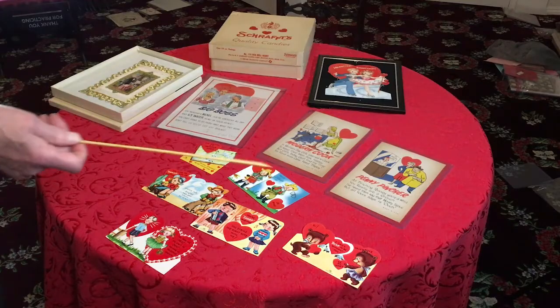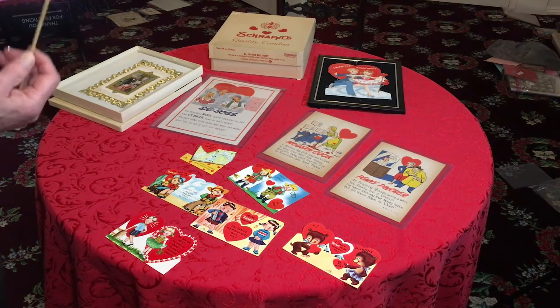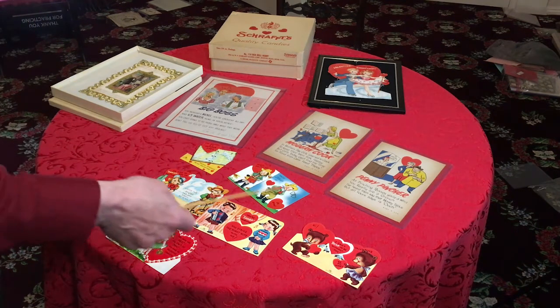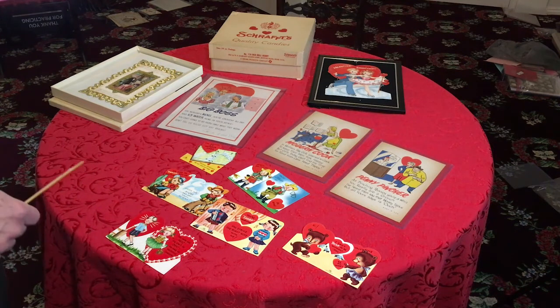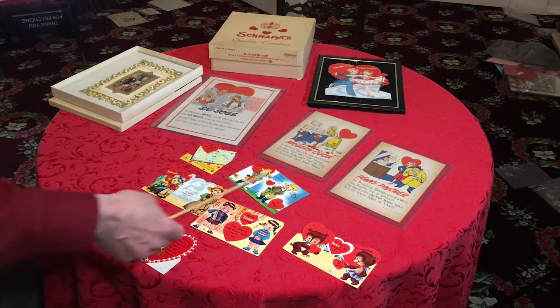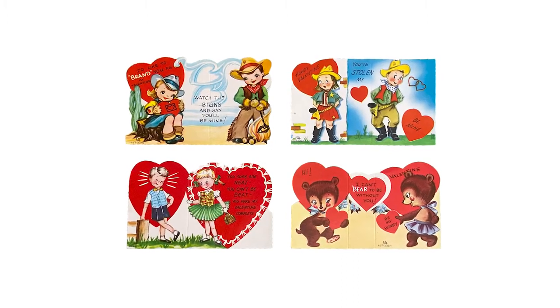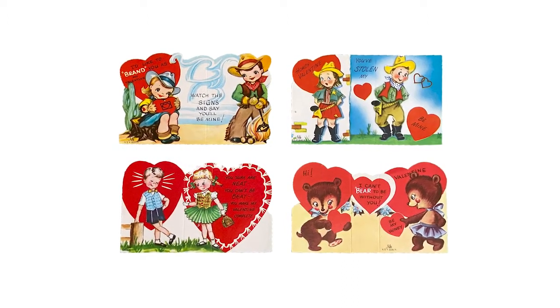This is a collection of Valentines from the 1950s. Those of you that, like I, grew up in the 1950s, these were the types of Valentines you typically got in your Valentine box that you made at home and took to school. Cowboys were always in vogue at that point in time. Lots of cowboy shows on television.